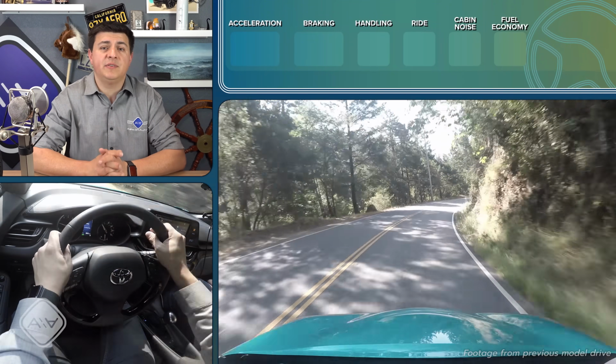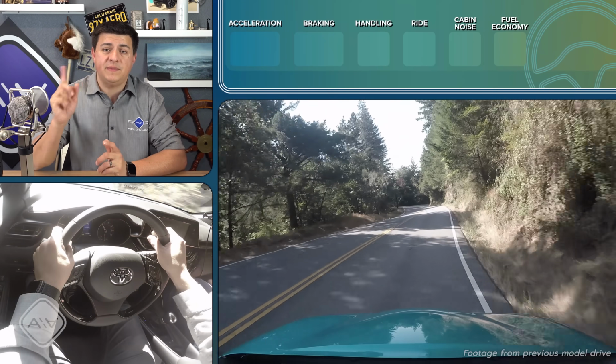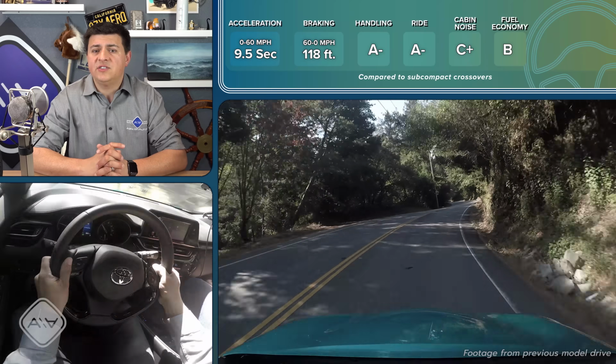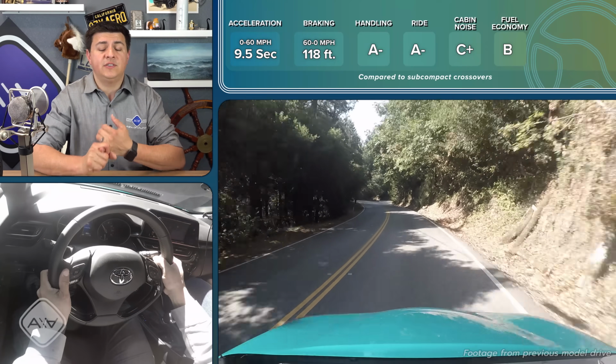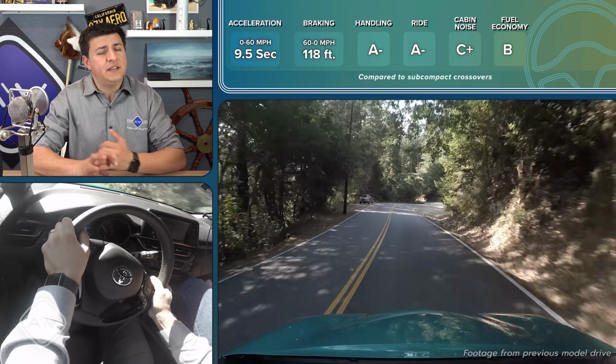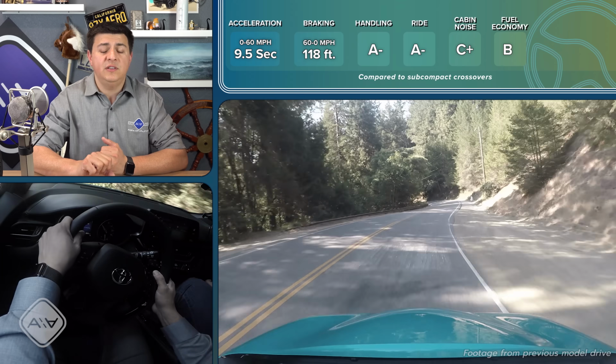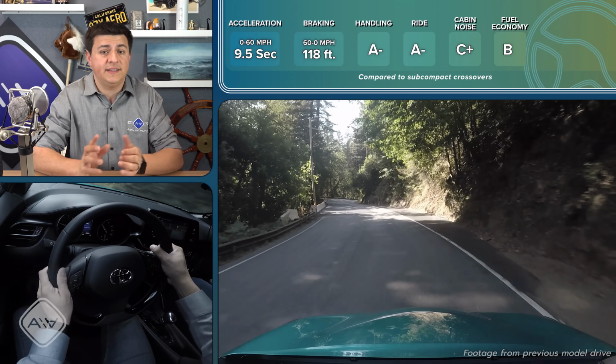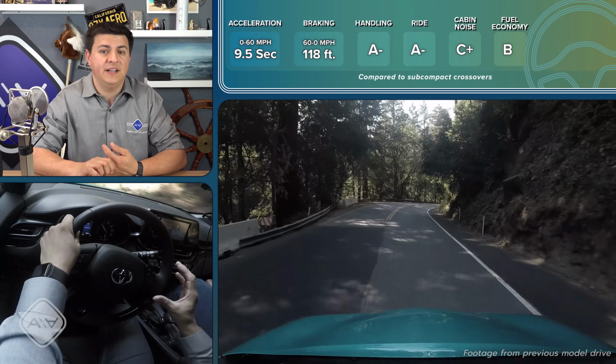Instead, I've just popped the numbers that we got the last time we drove the CHR right up there at the top of your screen. The overall scoring hasn't really changed. The CHR handles well for a base model thanks to its overall suspension design, but it does feel a little bit sluggish compared to the newer competition in this segment, especially turbo options that we're starting to find like the Kia Seltos and of course the Hyundai Kona.